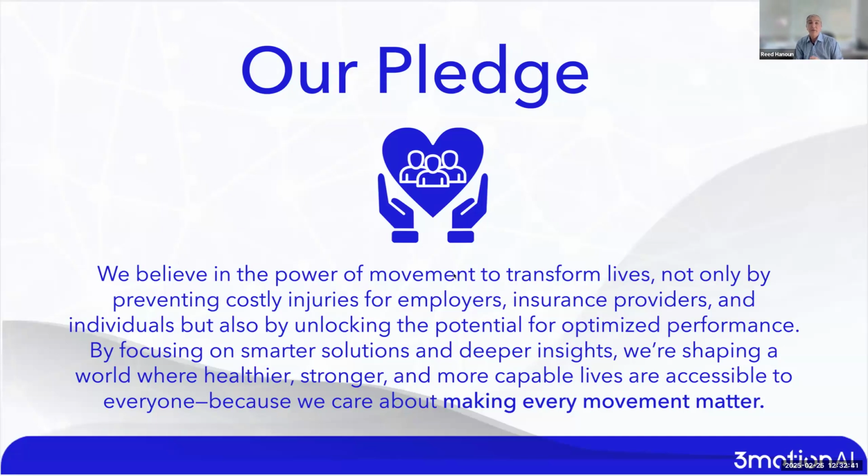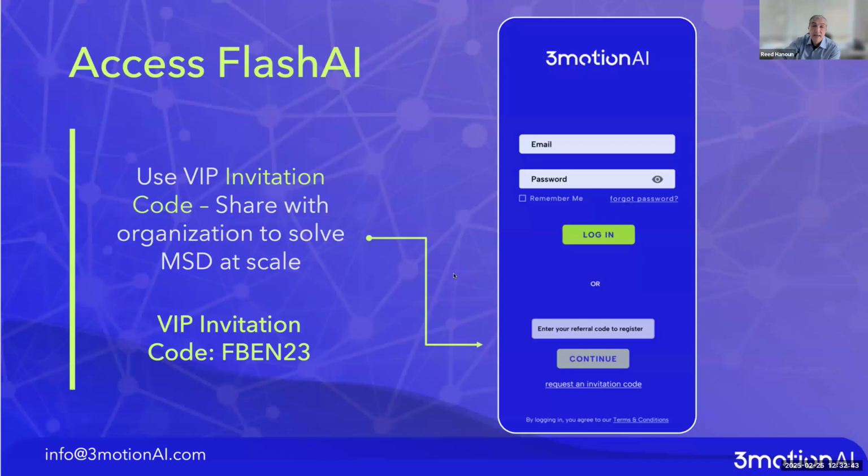We're doing this through a pledge, and the pledge is simply a matter of getting access to our VIP access to our system, where you can download the 3Motion Pro app directly from the Apple Store, register, use this VIP code right here on your screen, and get access and get a closer look as to how we assess postural movement directly in real time at no cost to our partners.